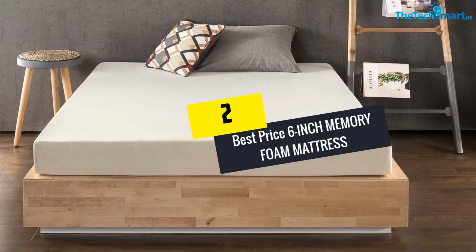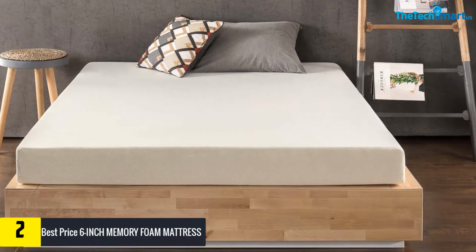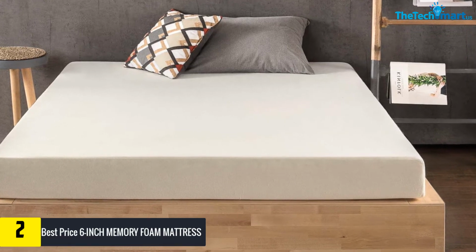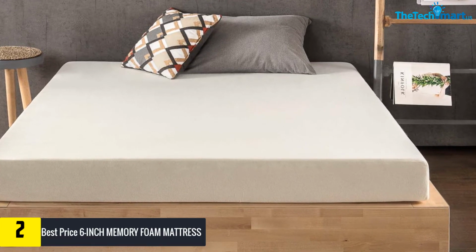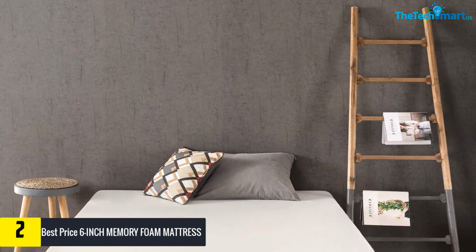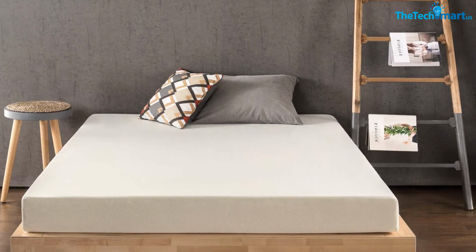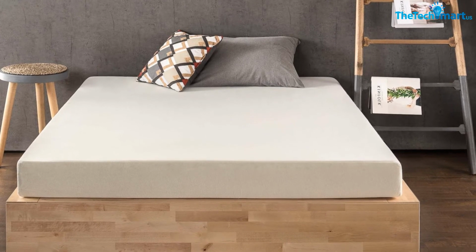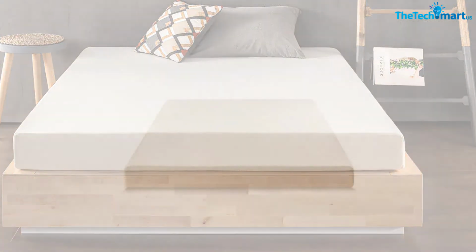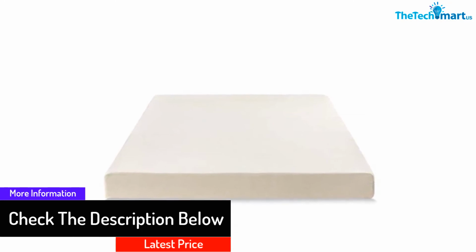At number 2, we have the Best Price 6 INCH Memory Foam Mattress. This cheap mattress comes in 4 styles and more than 5 sizes. This weighs about 61 pounds. The cover used is a soft knitted jacquard cover. It is made of memory foam. The foam used is certified and is harmless. You can trust the quality of the product as the highest quality foam is used for the construction of this mattress. This gives you the ultimate experience of luxury and comfort. It evenly responds to your body weight. The traditional petroleum is replaced with natural plant oil to keep your mattress very fresh.